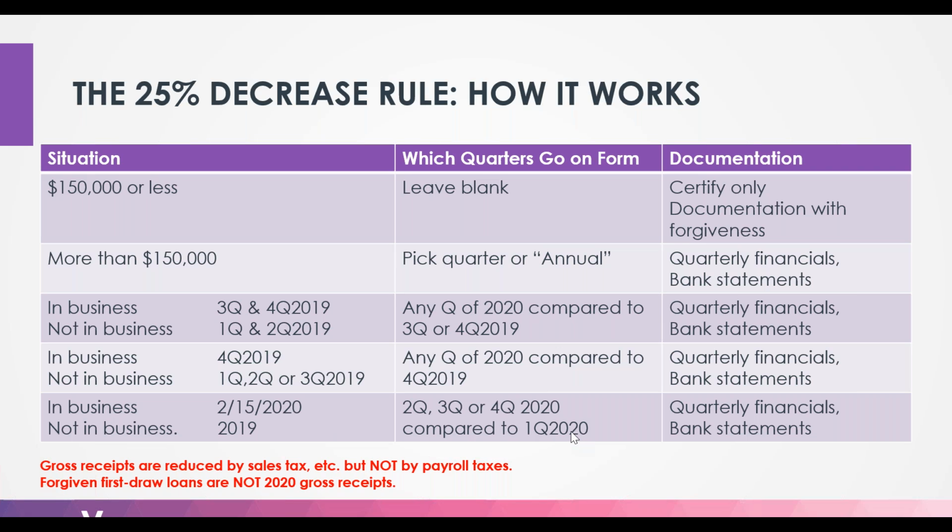No. They're saying you can take 2nd, 3rd, or 4th quarter of 2020 and compare it to 1st quarter of 2020. And if any of those later quarters of 2020 went down by at least 25%, you can still get a second draw loan. Okay, again, quarterly financials and bank statements have to back that up.